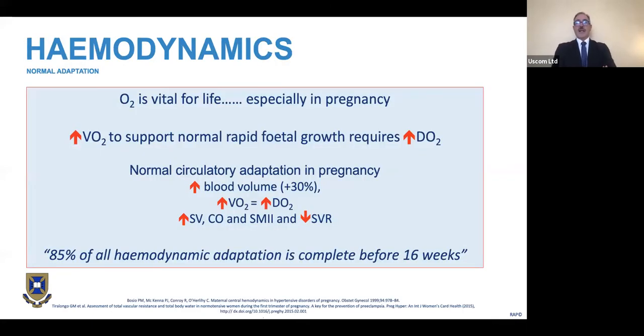So if we start again at the beginning, we know that oxygen's vital for life, especially in pregnancy. It supports the growing fetus. And an increasing oxygen demand to support normal rapid fetal growth requires an increase in oxygen supply. We also know that normal circulatory adaptation in pregnancy increases blood volume approximately 30%. What we also know is that the oxygen demand and the oxygen supply are meant to match. And they're matched by increasing the stroke volume, the cardiac output, the heart rate, SMII, and reducing the systemic vascular resistance. So this is a summary of the hemodynamic responses in early pregnancy.